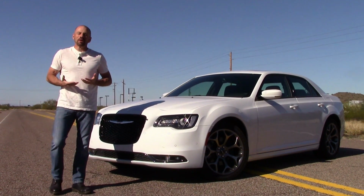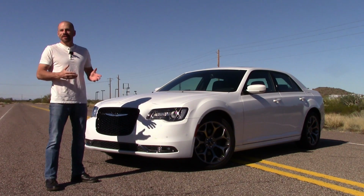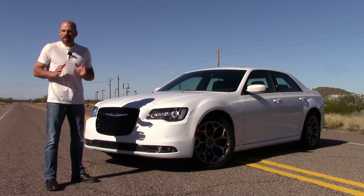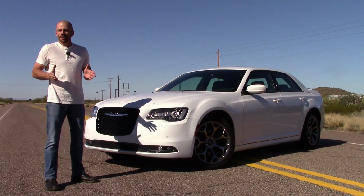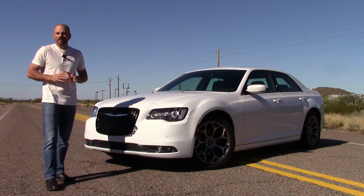I'm spending some time this week with the 2016 Chrysler 300S. Now, I gotta tell you, I'm a little bit let down that when they redesigned this car in 2015, they stopped offering the SRT. Do you remember that one? 6.4 liter V8, fire breathing. The thing was a monster to drive, a lot of fun.